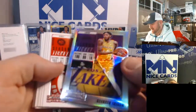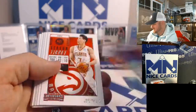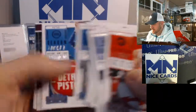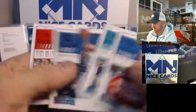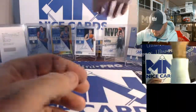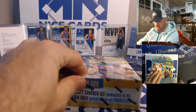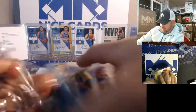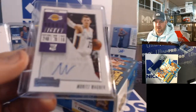Yeah, the MW, that doesn't even look like an M or a W. Brandon Ingram, season ticket prism. Here's a Ray Allen for the Heat. All right, one box to go. Yeah, oops. Pretty impressive auto right here for Mr. Wagner.